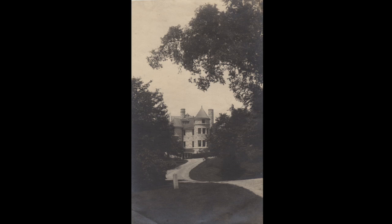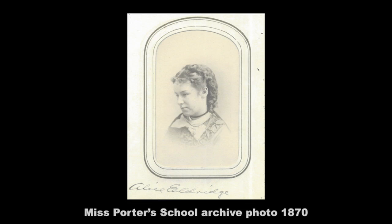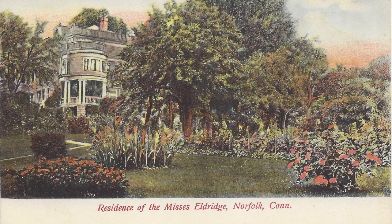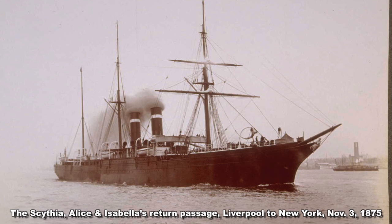But let me backtrack a moment and fill you in on some family history. Alice Bradford Eldridge, born in 1851, was the fifth and youngest daughter of Joseph and Sarah Battelle Eldridge. The Eldridge daughters were all well educated. Mary, Isabella, and Alice all attended Miss Porter's school in Farmington, Connecticut. They were also well traveled, as the family fortune had provided for them, so the sisters often went abroad.